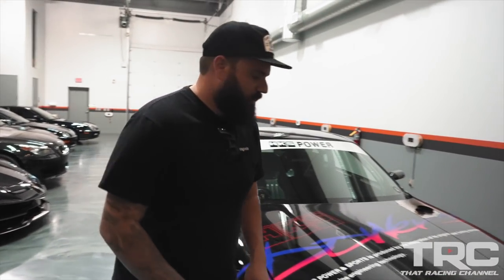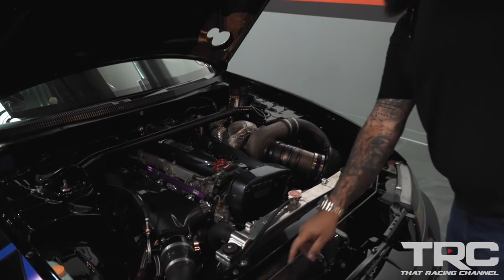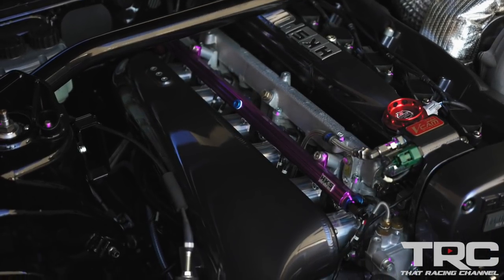Did the restoration on the car, they were getting ready to just release the Step 2, that's a 2.8 liter stroker. And they said, hey, we gave you serial number one of the Step 2, your engine's ready. Wow.